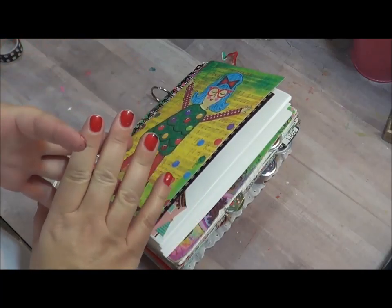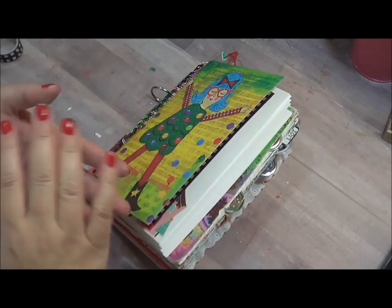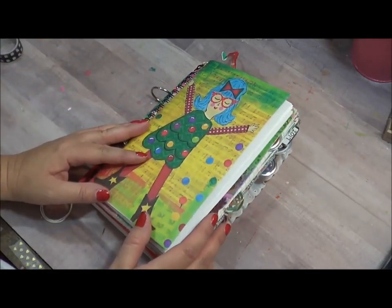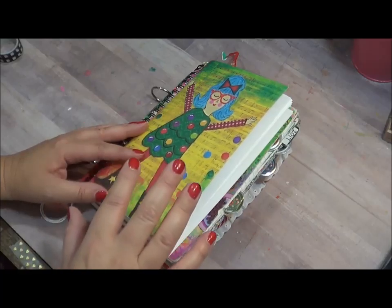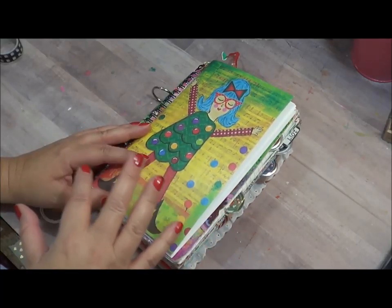And actually, I have my everyday planner, my A5 that I write all my notes in, but I don't have this as part of my stack because it is something that I use year round, and it's not really part of my junk journaling, which is documenting our Christmas.